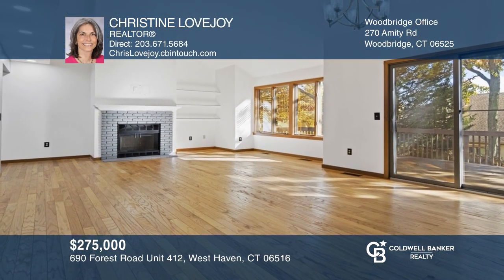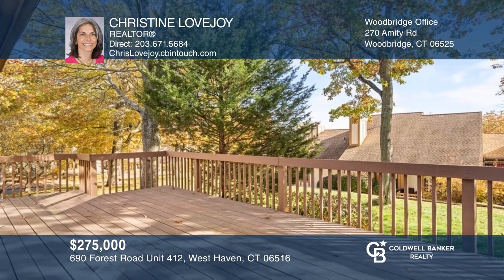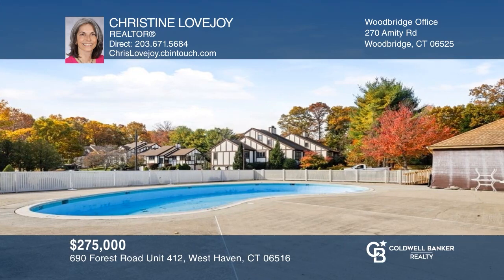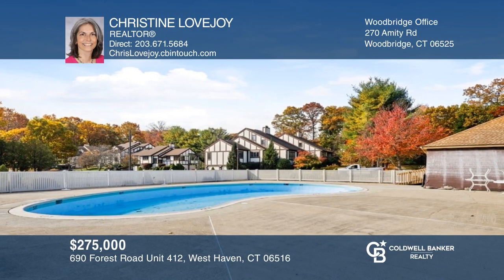This Glen Eagle 2-bedroom, 3-bathroom unit boasts soaring ceilings, hardwood floors, and a wood-burning fireplace. Invest in your future by calling Christine Lovejoy today.